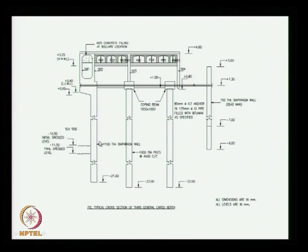The thickness of the main diaphragm wall is 1100 millimeters. The thickness of the deadman diaphragm wall is 750 mm. Here we are seeing some cut shown in this drawing. This is to show that this is not drawn to scale. Actually, the length of the tie rod is much more than what is shown. The deadman diaphragm wall is not so close, it is far away from this. To accommodate it in the drawing, we are showing it like this.